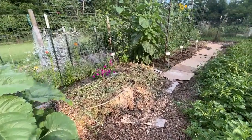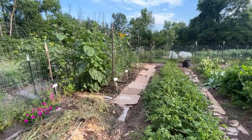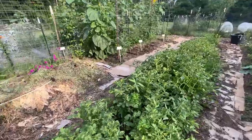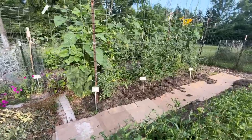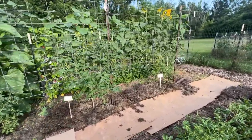So here we've got the after. I'm testing out composting in place this year, so I've got a compost pile started directly in the garden, as compared to my others, which are outside of the garden. Potatoes up front here, and then my cleaned up tomato area. These tomato plants appear to be much happier now.